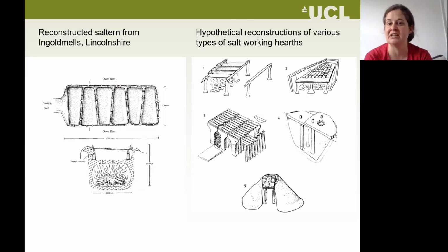So these illustrations give an idea of the variability of salt working structures, and they come from archaeological evidence elsewhere in Britain and in France and the Low Countries. There's quite a lot of variation in design, but essentially they're quite simple structures where an either open or enclosed hearth is used in conjunction with some kind of support and large ceramic vessels where the liquid can be boiled away. So all of these elements are collectively what we would refer to as briquetage, and what we do have is a lot of briquetage.